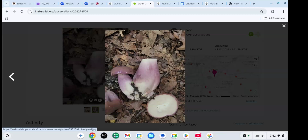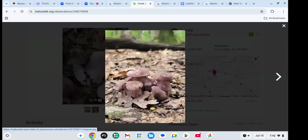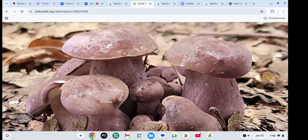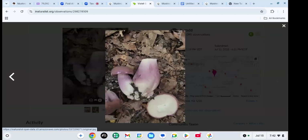Yeah, I think in a couple of those photos, maybe the stipe surface wasn't in focus really well, so it got kind of blended. Right. The only photo I took any time on, because I saw it, I grabbed one. I saw that the pores were white, and I was like, that's the thing. It's plumbeoviolaceus. Plumbeoviolaceus, yes. This is correct. This is not violet-tinctus.